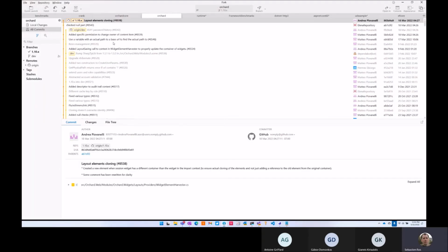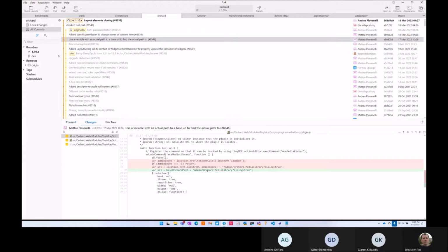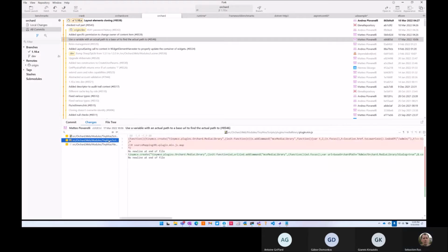Orchard 1. So things were merged. We did some triage last week, approved a few pull requests, so they were merged. What did we get? We got a use of the 10x variable with an actual path to the base URL to find the actual path. The prefix was causing an issue sometimes for some tenants, so now it's using the base path as in Orchard Core to build the admin link.